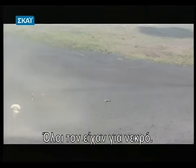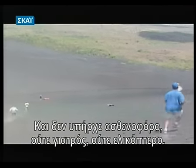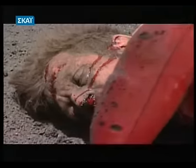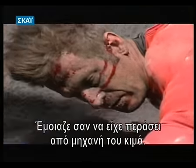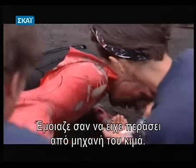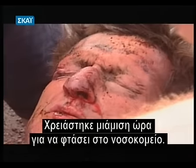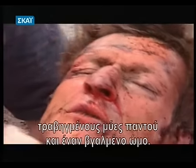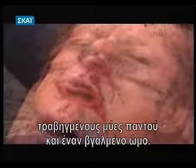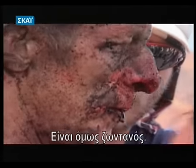Everyone thinks he's dead, and there is no ambulance, no doctor, no helicopter standing by. Then suddenly Eric moves. He looks like he's been through a meat grinder. It takes an hour and a half to get Barone to a hospital. He has 6 broken ribs, a fractured femur, torn muscles all over his body, and a dislocated shoulder. But he's alive.